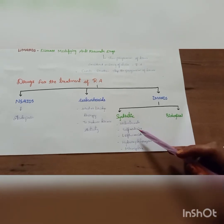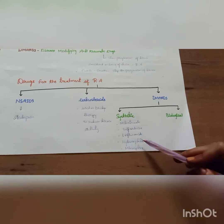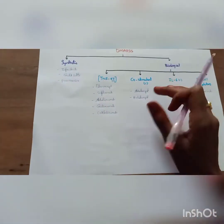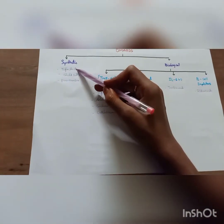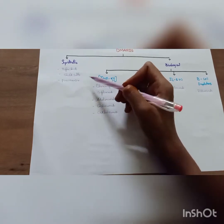Coming to the synthetic, we have methotrexate, sulfasalazine, leflunomide, hydroxychloroquine and minocycline. And we have tofacitinib, gold salts, and the last one, which is penicillamine.